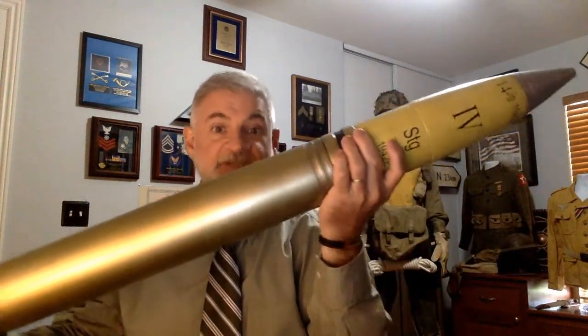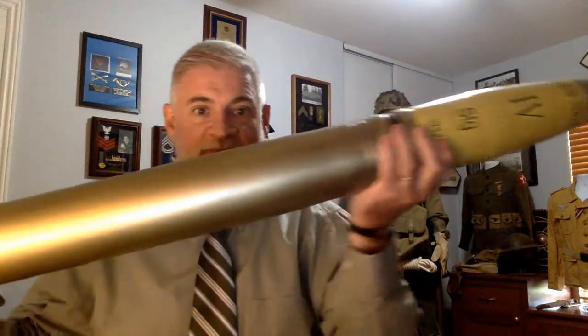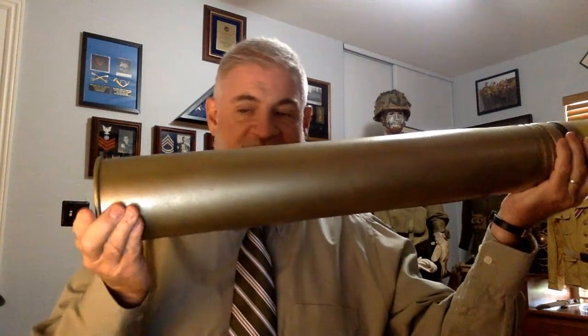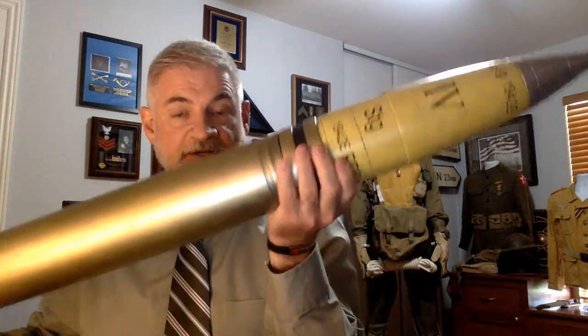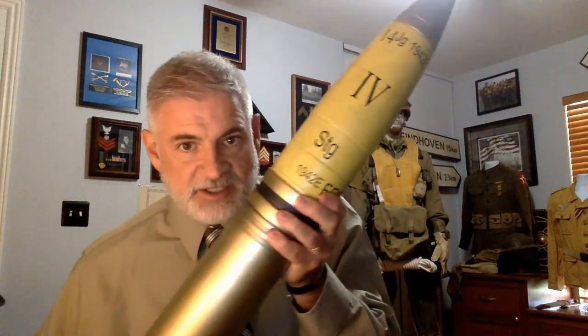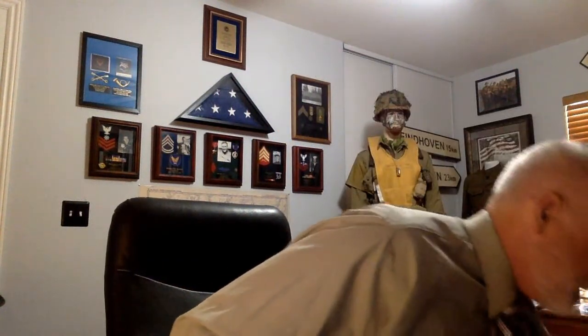And you've got to really see this in person to get the full effect here. This is a German 88 millimeter tank shell. Actually, this is a flak shell. The tank shell would have been painted red instead of yellow. But you can see the German markings, the date and all that. You say, well, how would you get this, Brother Wells? Well, I can't reveal my secrets. Okay. All right. The dreaded 88.